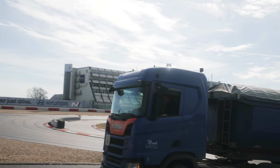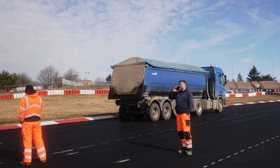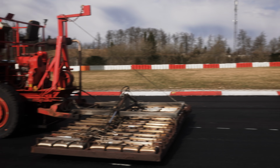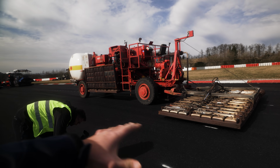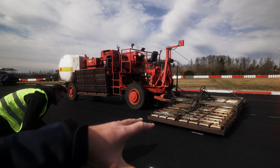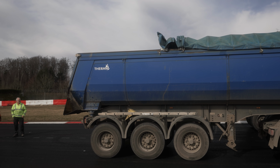So that's the fresh tarmac being delivered, so let's walk down there and have a look. The truck driver just told us that this is a heating machine that is preheating the tarmac before they put the final layer on top. The cover goes off.